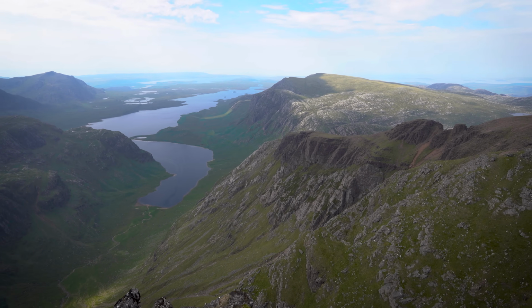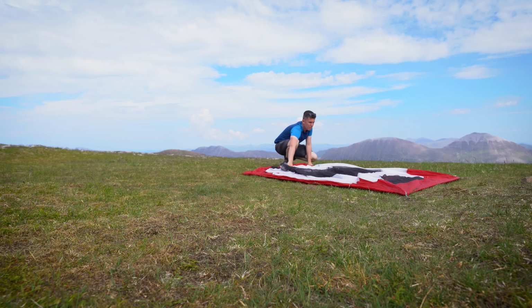Yeah, just stunning. Okay, so it's actually really early. It's only about half three, so I'm going to get my tent up, get everything sorted out, probably get a quick bite to eat as well. I'm sure I'm going to be lingering up here later on when the sun starts to set.